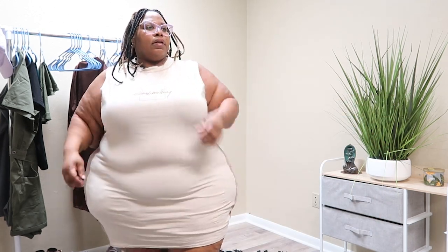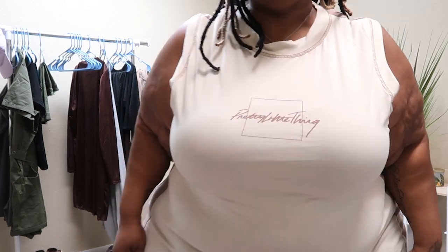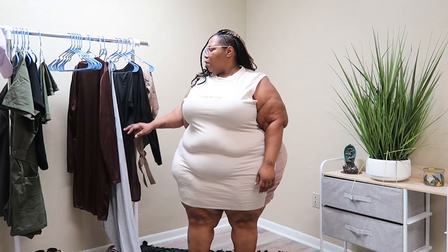Okay, this is not bad. This color blocking dress, with the Pretty Little Thing logo on it. This is nice. Nice and stretchy, like the dresses I always like. No pockets, but that's probably it. I think this is the only material I like from all of these.